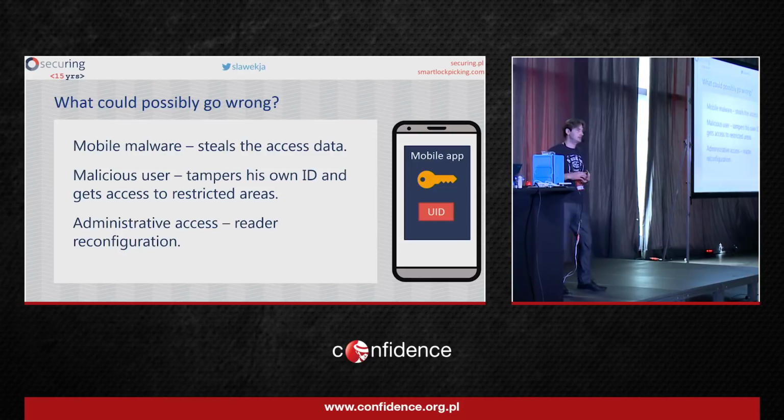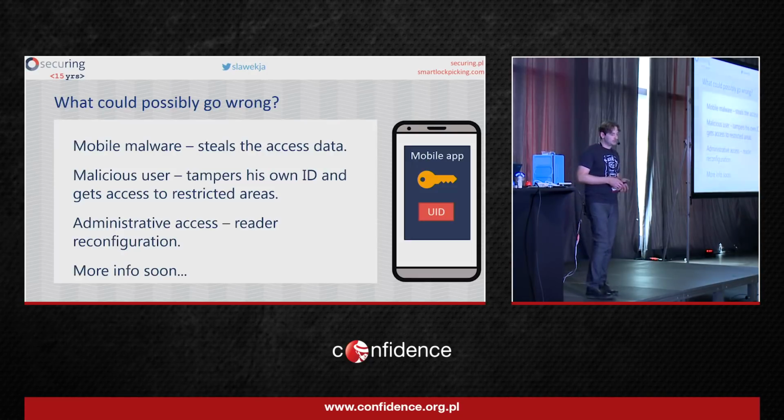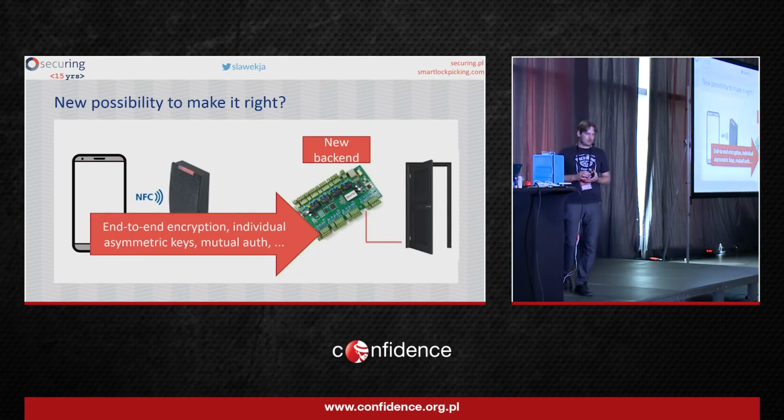There is also another attack. A malicious user could get administrative access to the reader also. It's just they often use the same keys, but just a different content. So I will probably publish some more info about it soon. And I think many vendors are just missing a new opportunity to make it right. So we could create an end-to-end encryption from the mobile phone to the backend if we just exchange the backend and individual keys that are mutually authenticated. And I've seen just one single system that works like this.